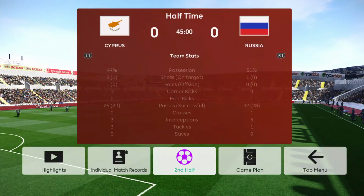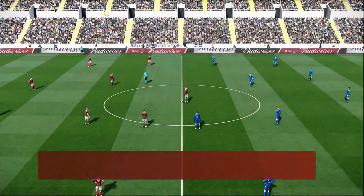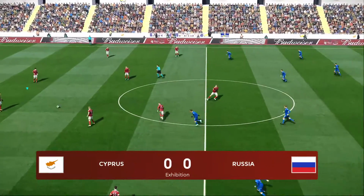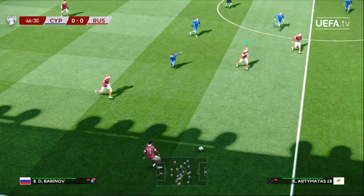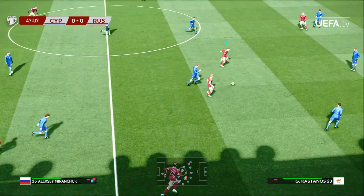Pretty even on the possession stats. Get a couple more chances up there. Feel like I'll get a breakthrough, but we'll see how the second half shakes out. We're underway.